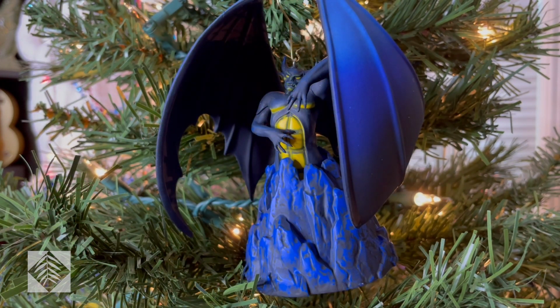Possibly one of the most overlooked of the Disney villains in animated movies, this is Chernabog from the motion picture Fantasia. I say overlooked because Fantasia is one of those films that isn't really shown a lot or watched a lot. But this villain is really well done.